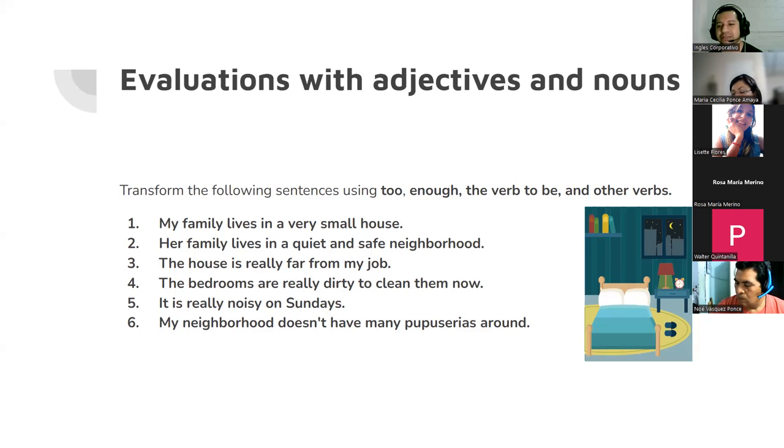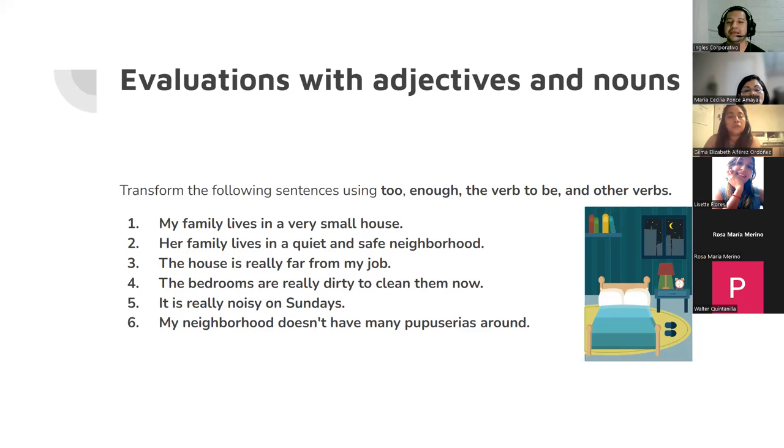How can we transform that sentence using too or enough? How can we transform it? For example, her family lives in a... lives in a quiet enough, and safe neighborhood. Very good. Her family lives in a quiet and safe enough neighborhood. Very good. So it's the same, but with more emphasis, right? Or with these words that show evaluation, right? For example, number three, the house is really far from my job. How can we say that with the structures that we have studied?